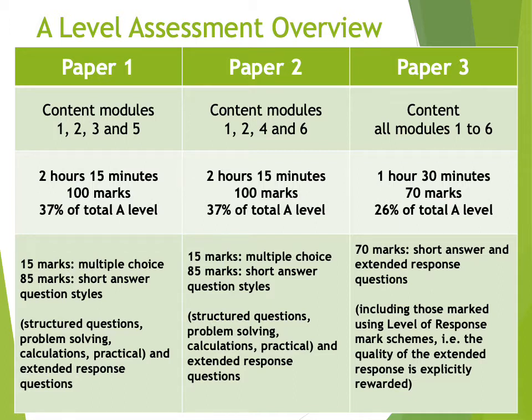It looks at reaction rates and equilibrium from a quantitative point of view, pH and buffers, enthalpy, entropy, free energy, redox and electropotentials, and transition elements. You will have 2 teachers. One teacher will specialise on modules 3 and 5. The other teacher will specialise on modules 4 and 6, and we will share module 2 between us.